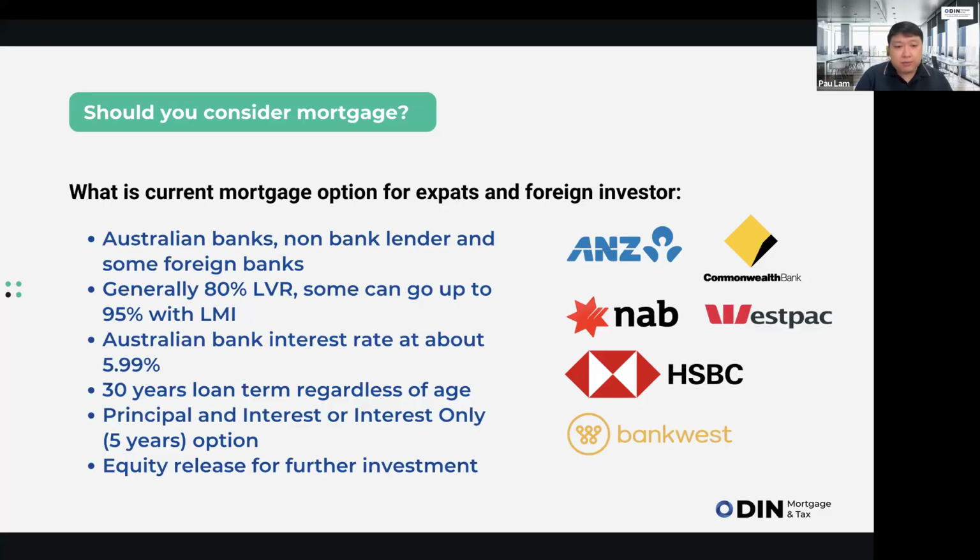Generally speaking, you can lend up to 80% of the purchase price, 80% LVR. There are some banks or lenders who can go up to 95% if you are willing to pay the LMI, which is lender's mortgage insurance. But most of my clients will go for the 80% option, so they only need to come up with a 20% down payment plus the stamp duty. That's enough for you to complete a purchase.